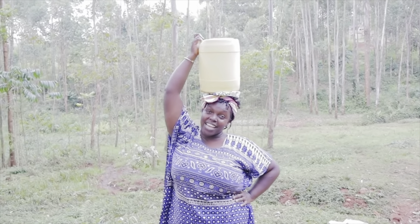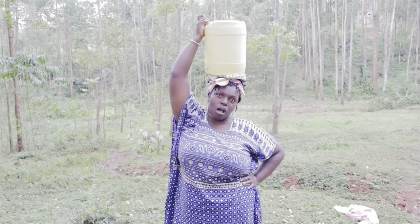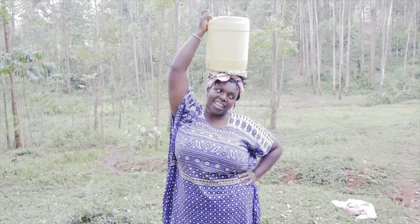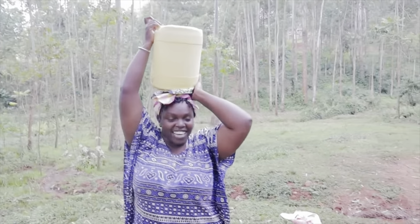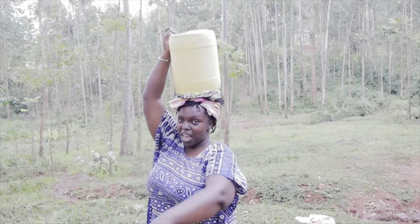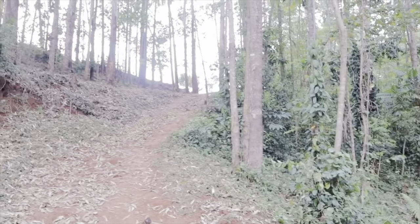I'm carrying 10 kg. Liter. It's liter. Not kg. This is 10 liters. Really. 10 liters. So I'm carrying a 10 liter jerry can and I have to climb that hill with this on my head.